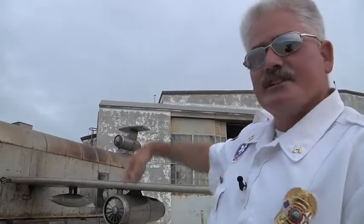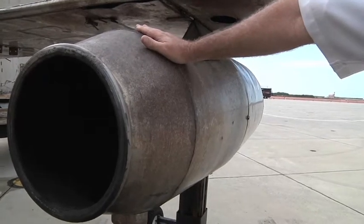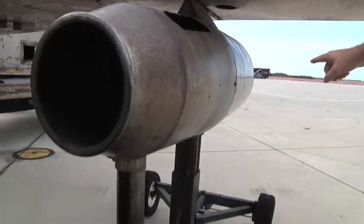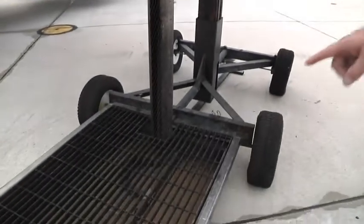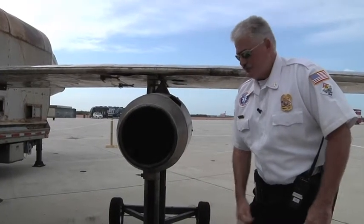We got three engines on this model. Okay, this is the starboard engine nacelle. This can simulate an engine fire. This is also a free running fire. It simulates a free running fuel fire that is dripping from the engine.